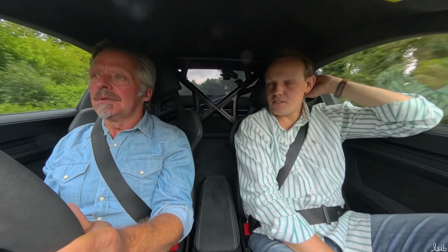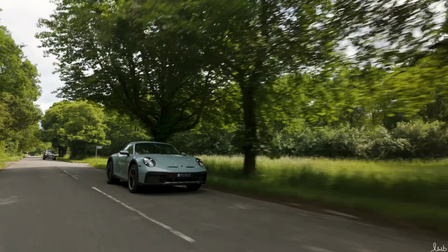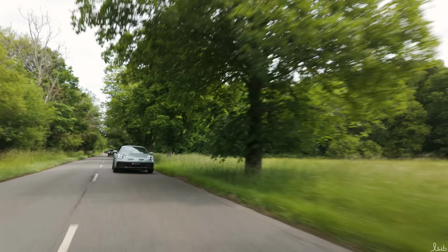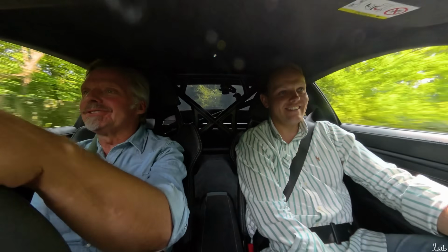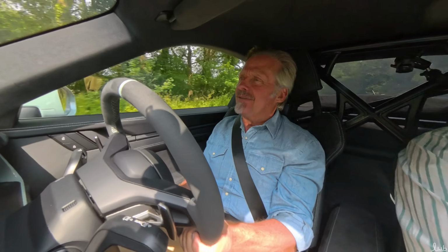So if you want to fiddle with the paddles, then you hit M down there, M for manual, and then you can use it. It's got a great PDK box. Probably the best double clutch gearbox out there, I would have thought. God, it just sits on the ground, doesn't it? It's mega. It's one of those cars that would be very difficult on your driving license.